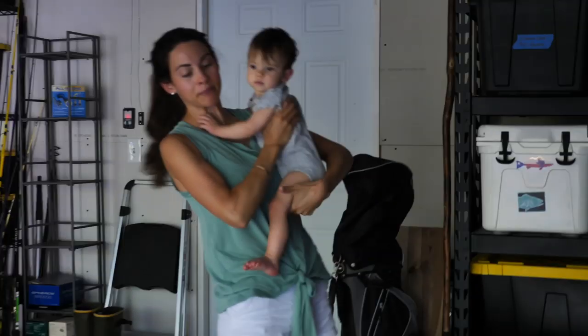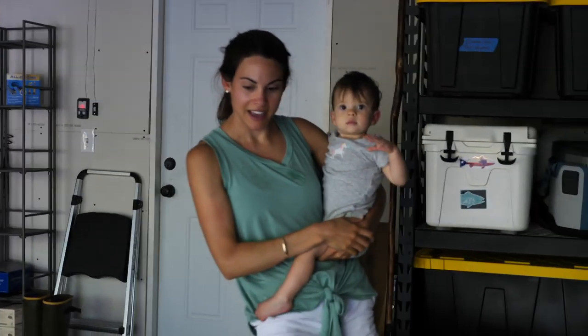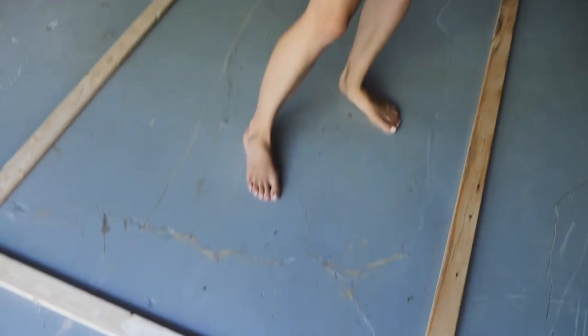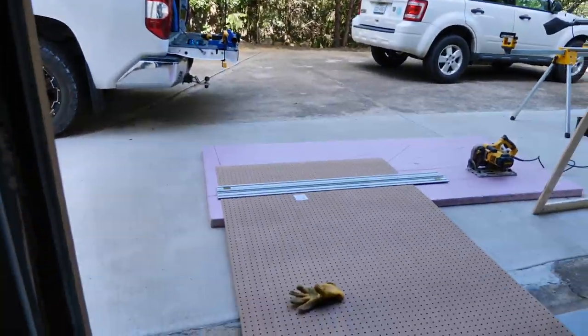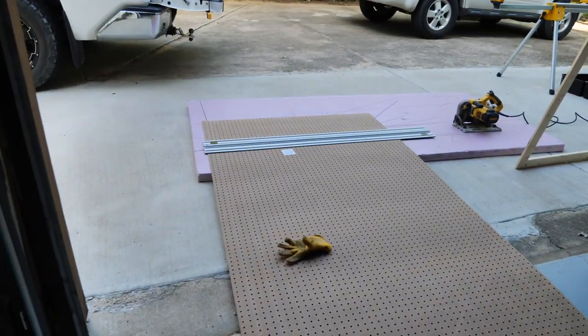Ooh, what's Daddy up to? Look who's come to greet me. Yeah, she's been taking a very long nap. It's 5 o'clock. Looks like a big old picture frame. Yeah, exactly. That's exactly what I'm doing. So you caught me right in the middle of, I'm about to break out the track saw and cut that pegboard up. Get it just so with the big picture frame over here, as you would call it.